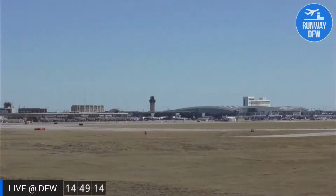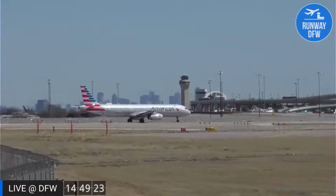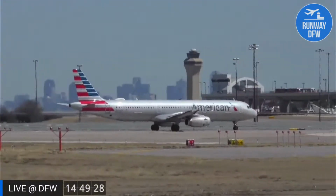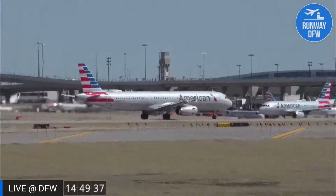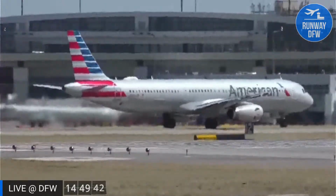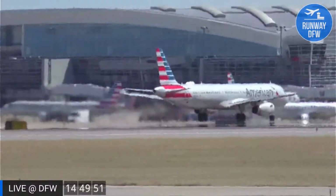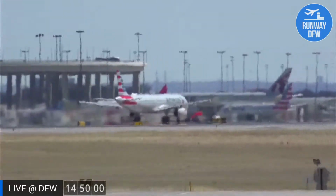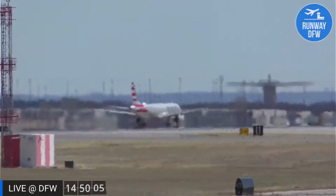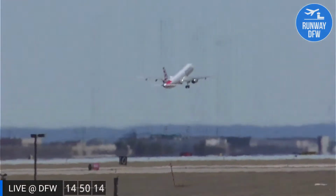Well, we have American Flight 2783. I say that because the sun is very bright. My phone screen is at maximum intensity, and still it's pretty washed out. But this is a flight headed to Seattle on Runway DFW. Will it take off? Yes, there it is. Off to the left coast.